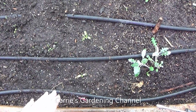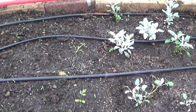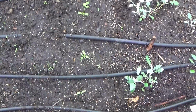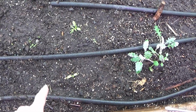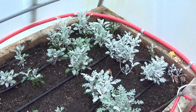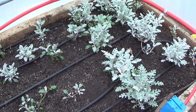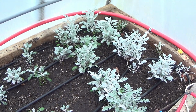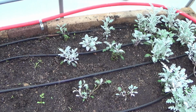So I started Nigella. I have some Nigella plants in here, and these here didn't even have their true leaves when we first put them in here. And I do have more of them to come in here. And then we have the Dusty Miller over here, a nice crop of that coming. And that was pretty small when we put it in. I'm very pleased with how well this stuff is growing. Our lights are on for 14 hours a day.